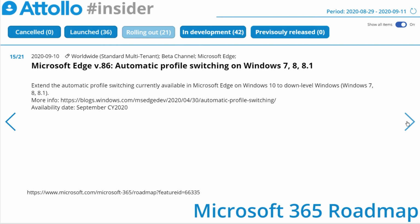Microsoft Edge 86, automatic profile switching on Windows 7, 8 and 8.1. So if you've not seen this, if you load up a website, let's say for example powerapps.microsoft.com, what Edge will do is it will identify profiles in Edge. That's these little fellas down here. And it will identify those that have work and school accounts, and it'll say, do you mean to load with this work or school account or that work or school account? It's actually a nice feature.